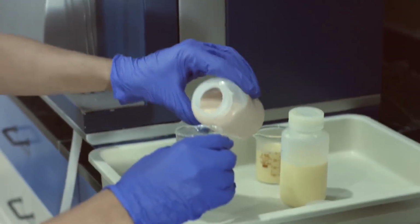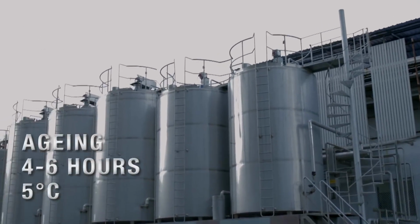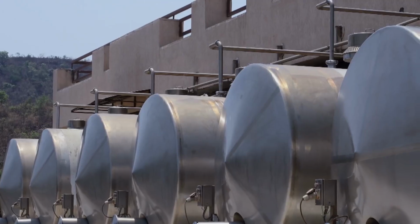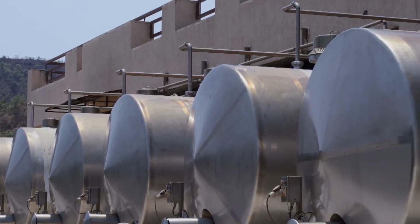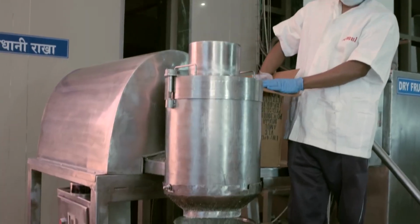Samples are taken from this mix for lab analysis before keeping it for aging for a minimum of 4 to 6 hours at around 5 degrees centigrade. Aging is always graceful. Aging of mixed crystallized and hydrated protein stabilizers is necessary for a consistent mix. Meanwhile, the mix is being aged.